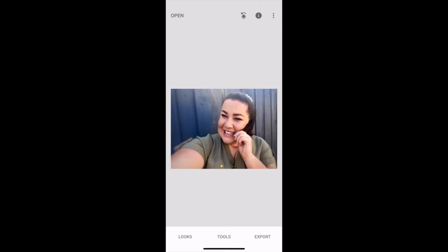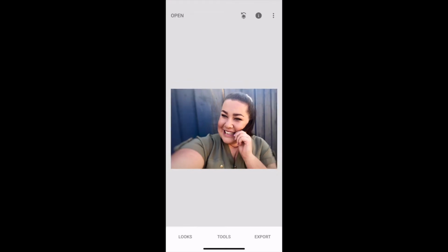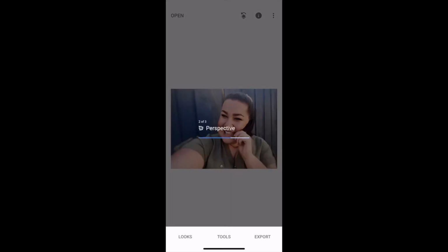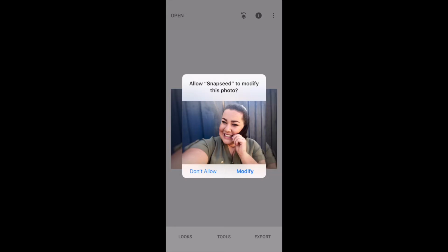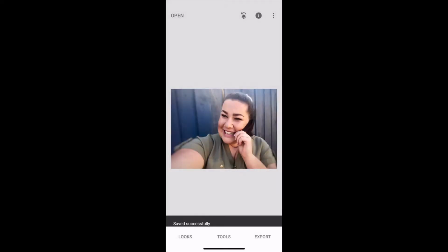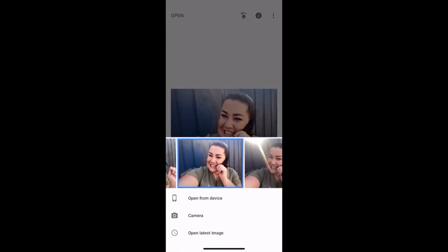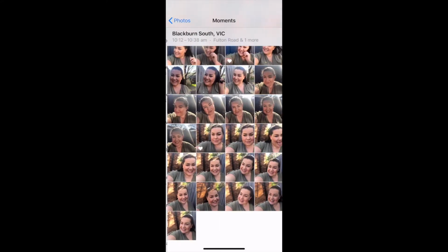Although, does my arm look ridiculously huge now? I think so. But I like it anyway. So that's that one done. So I'm just going to export it to save. And then modify. Beautiful. Okay, cool. Now, let's find that second photo that I liked.